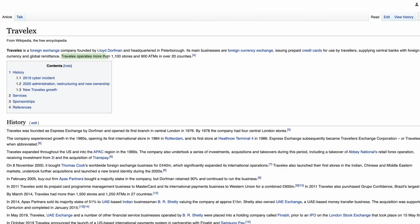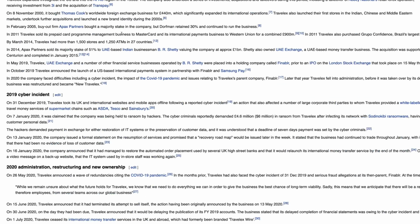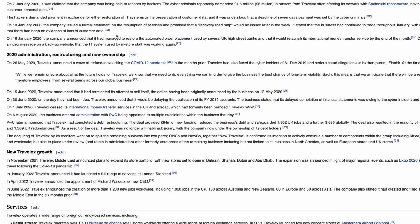Travelex operates more than 1,100 stores and 900 ATMs in over 20 countries. So this is the official Wikipedia. Of course, Wikipedia can be changed at any point, but at no point here in the introduction does it say that Travelex is indeed a bank. This could just be that it has not been updated.